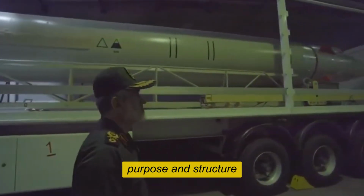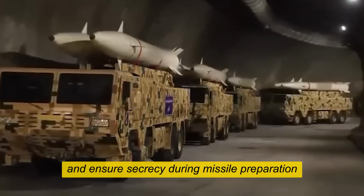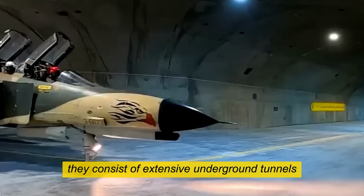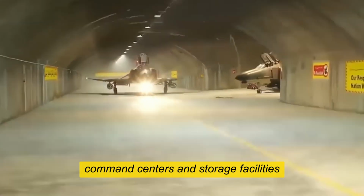Purpose and structure. The primary objective of these bases is to protect Iran's missile arsenal from potential attacks and ensure secrecy during missile preparation and launches. They consist of extensive underground tunnels and hangars that house missile launchers, command centers, and storage facilities.